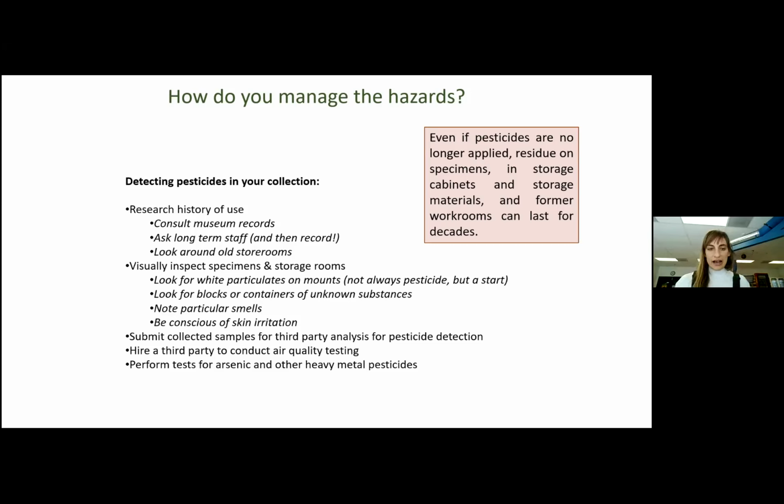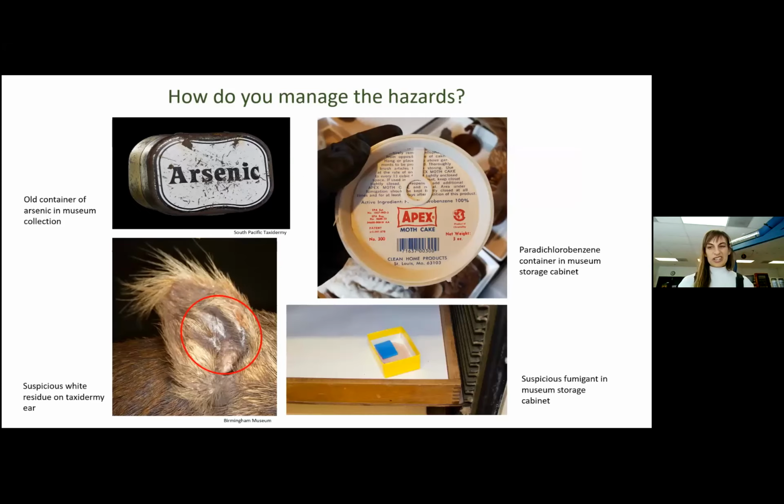If you don't have someone in-house who can do analysis, you can collect samples and submit them to a third party for analysis. You can hire a third party to come in and conduct air quality testing to make sure that those things aren't kind of flowing around in the room, especially if you do have a lot of vapor-based pesticides. And then you can also perform tests for arsenic and other heavy metals, which I'll say in a second.